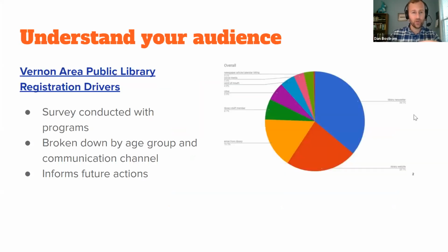Okay, so the first one is understand your audience. You might know your audience, you might know the people that come in through your doors or check out materials, that type of thing. But do you understand them? Do you understand their behaviors and what behaviors might indicate a way to reach other people? So I really like this example, the Vernon Area Public Library District. They put a document in there called Vernon Area Public Library Registration Drivers, and I've linked to that here. Basically they did some research on what drives people to attend an in-person program.